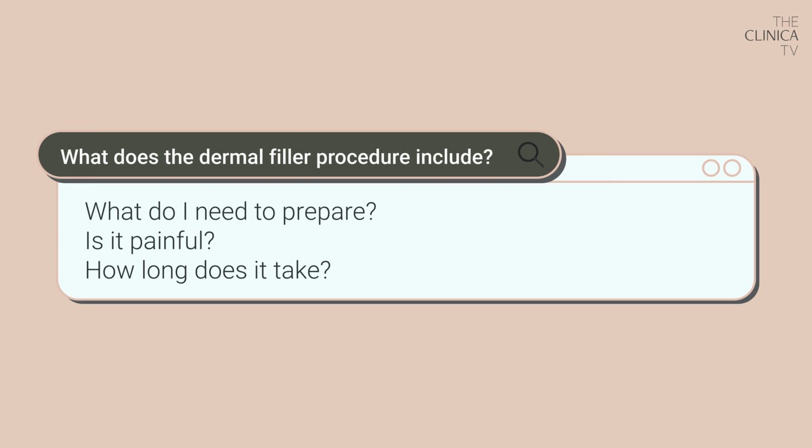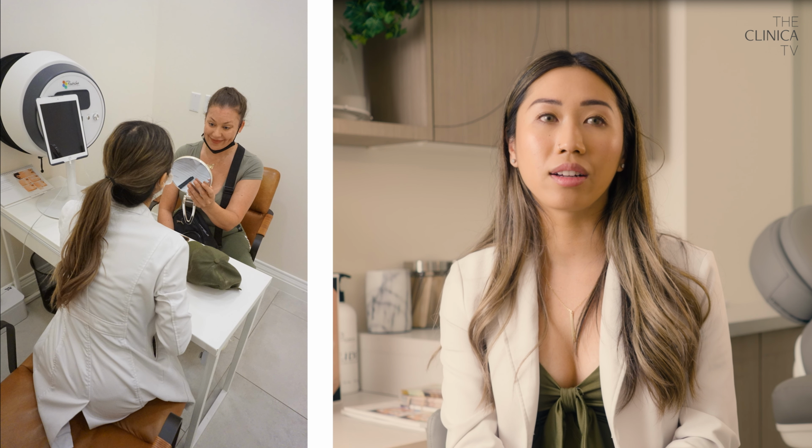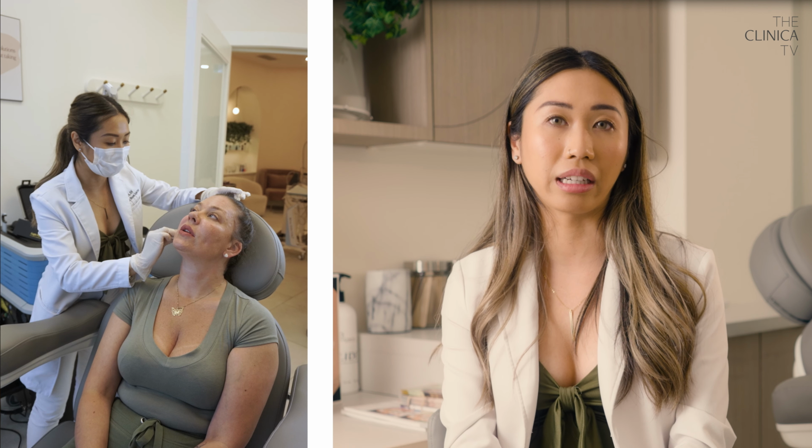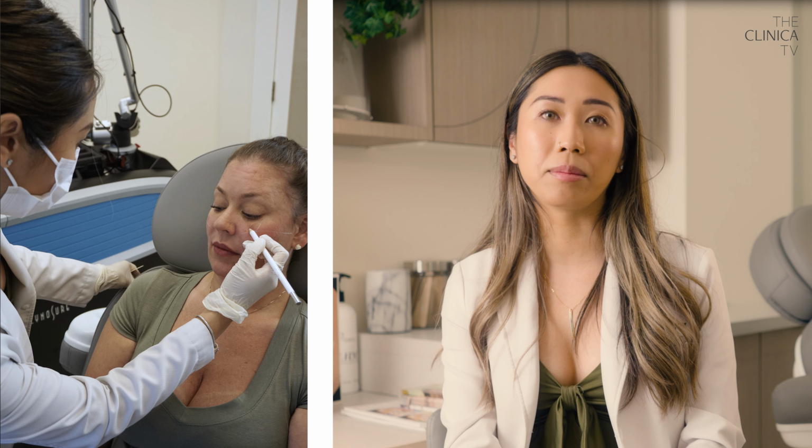So what can someone expect during a dermal filler consultation? During the initial appointment, we review your medical history. We look at your allergies, any medications that you are currently on, what you're looking to achieve aesthetically, the consent forms, as well as set realistic expectations of what the treatment can or cannot achieve.